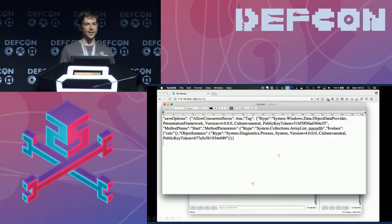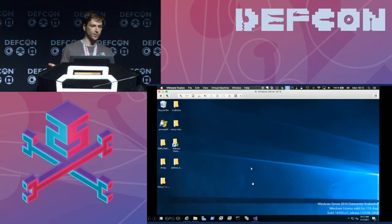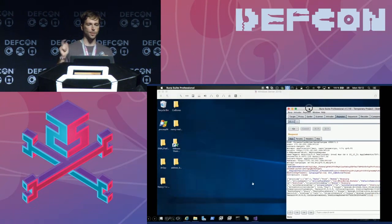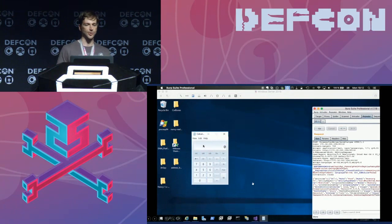So those are the ingredients for our arbitrary code execution. We will be using our ObjectDataProvider gadget basically to invoke Process.Start and pop up a calculator when the framework processes this request. So we will just replace this empty dictionary with the payload. And then let's check that in the victim server there are no calculators running. And now as soon as we submit the request, this will get deserialized and we will get arbitrary code execution.